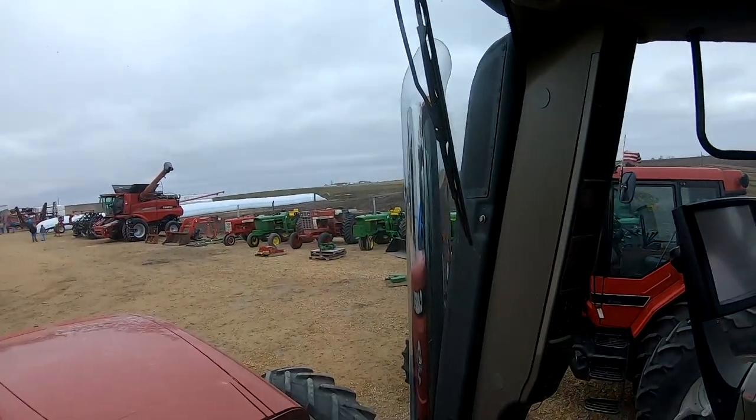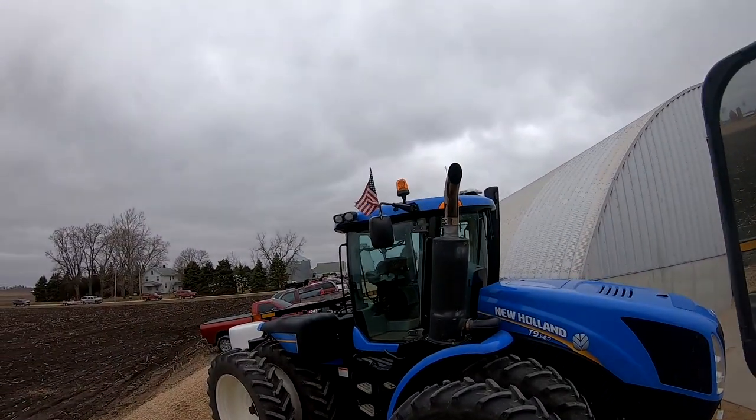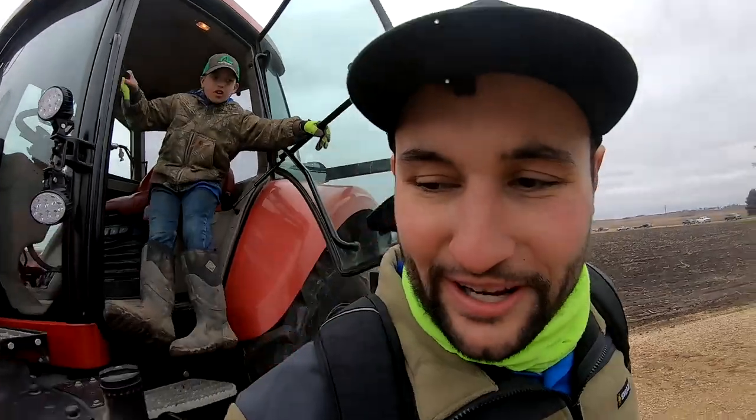Let's see how many hours are on this thing. 3,206 hours. Man, this is a nice looking tractor. It's pretty sharp. Yeah, 340 engine horsepower. It's a little bit faded. You can tell it's been sitting out in the sun a little bit. But the chrome stack. Oh, I love that chrome stack. Everything here has chrome stacks, even the New Holland. Chrome looks pretty nice on tractors.